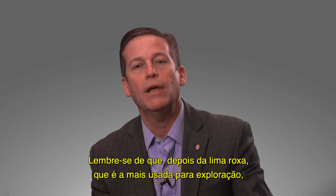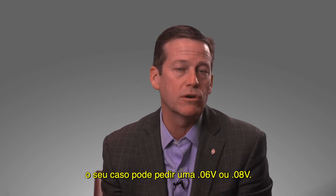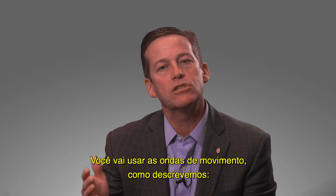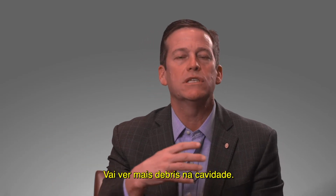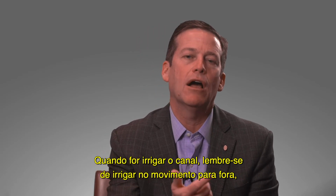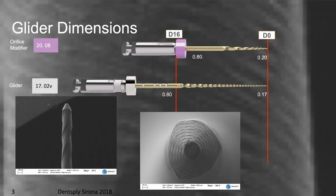Remember, after your purple handle, which is the most common that people scout with, your case may require a 6 or an 8, but after that, we then recommend the Orifice Modifier. You're going to use that in waves of motions as described earlier. 1, 2, 3. You'll see more debris in the chamber. Rinse the chamber, irrigate the canal. When you're irrigating the canal, also remember to always irrigate on the outstroke for safety and obviously consistency.